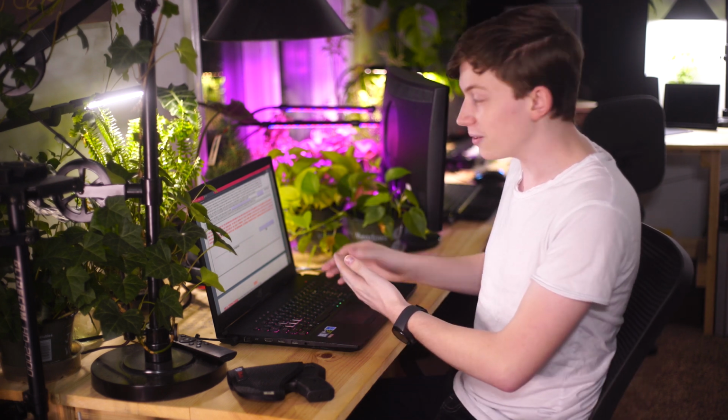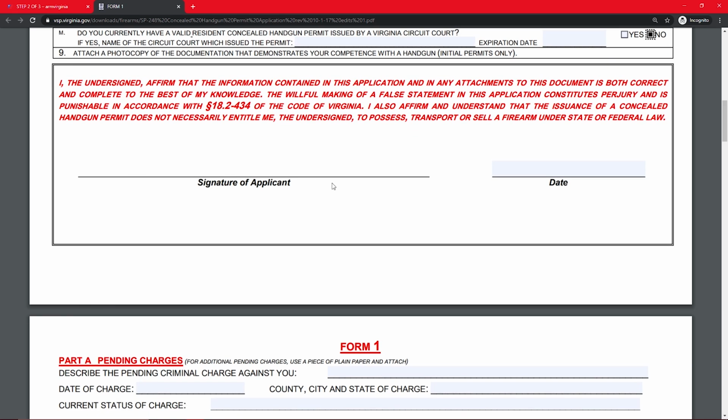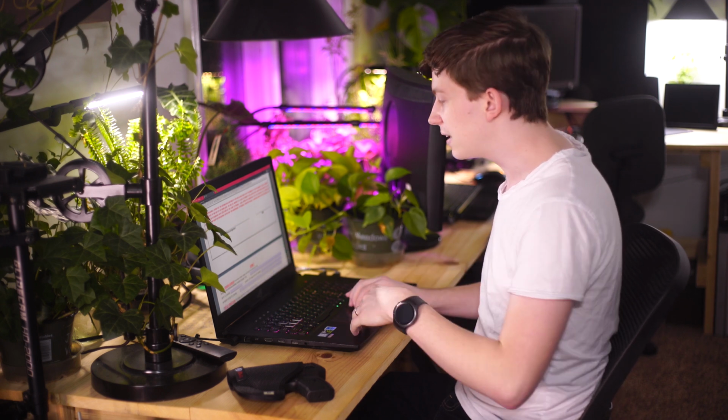I'm gonna assume that, of course, you do not, because this is your first time applying for one, so we're gonna say no. And then down here you can see it says signature of applicant. You're gonna go ahead and print this form out and sign it physically with a pen, not just type it in here. And the date you can enter yourself on the computer, or you can write it in.